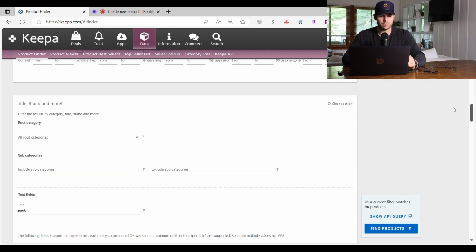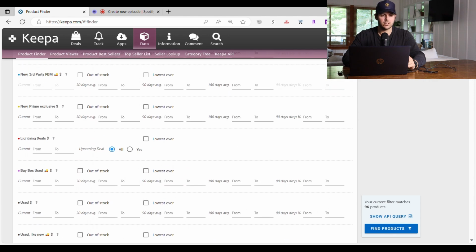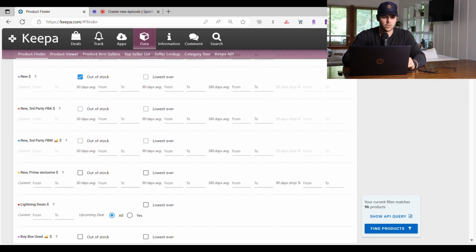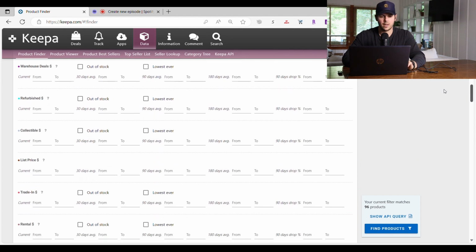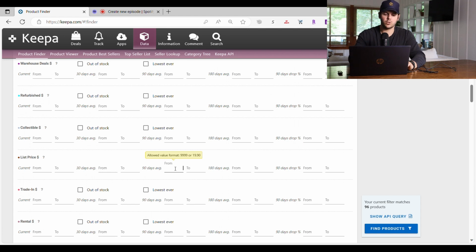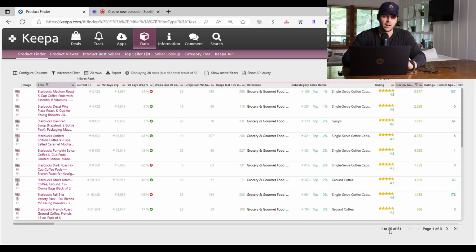What I'll do is put something with a higher ticket price so that we can get fewer items. So we're going to look for, where's list price? I'm going to put a 90-day average of $25. Okay. And that brings us down to 51 products. And let's see what we get. They're not all going to be multi-packs, but a lot of them are.